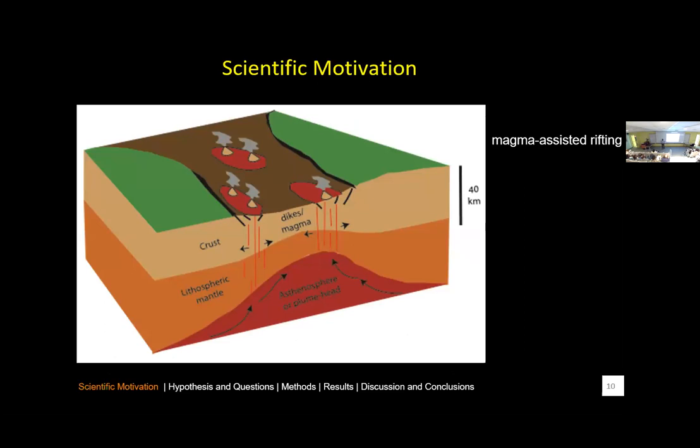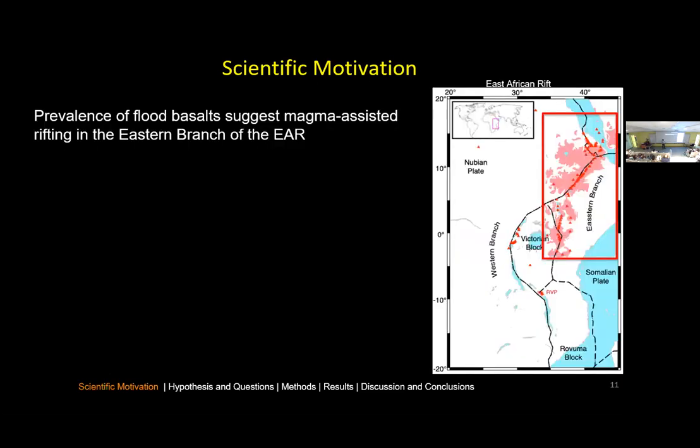And most often, these magma-assisted drifting models are characterized by surface expression of volcanism or magmatism. And it's validated in the eastern branch of the East African Rift System. You have numerous volcanic centers, the red triangles, which suggests magma is playing a very important role in rifting in the East African Rift System. We also have a widespread flood basalt.